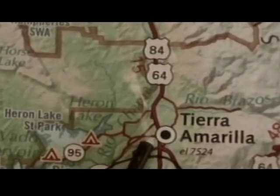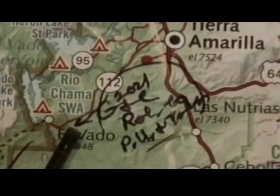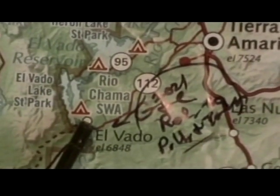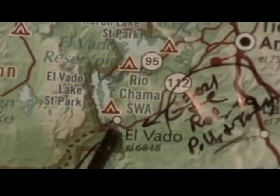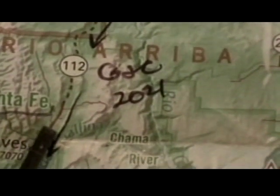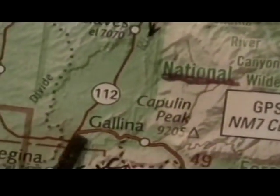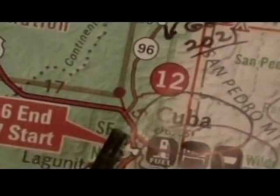We followed 84 and 64 on down to Tierra Amarilla and caught 112 to the southwest, which is a nice little scenic paved road. And then as we got up to the lake there at El Vado Lake State Park, we crossed over the dam, which is a real high dam road, and then it turned to dirt from there for about the next 15 or 16 miles down towards a little community called Youngsville, and then we intersected with Highway 96 there north of Regina. Still 112 turned into 96 there. We followed it on down until we got to 550 and then went on into Cuba.